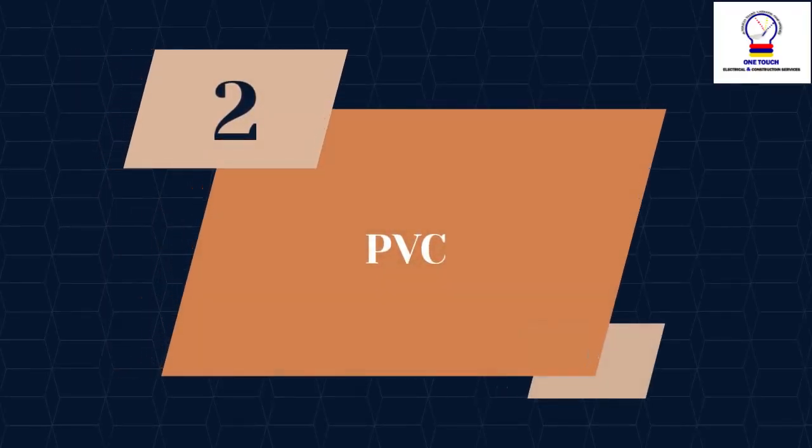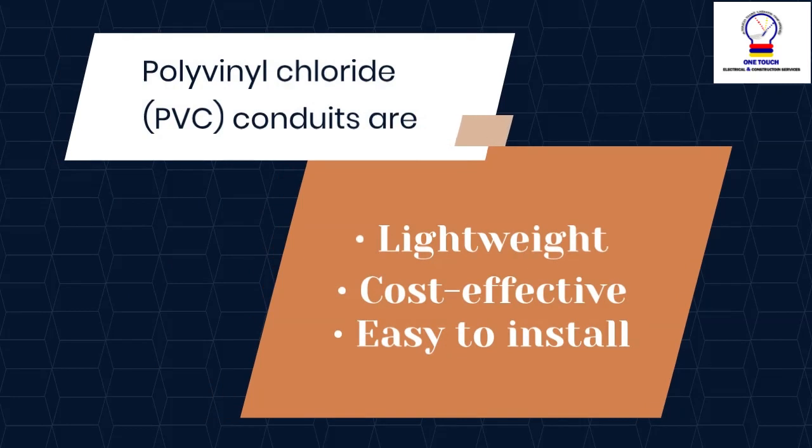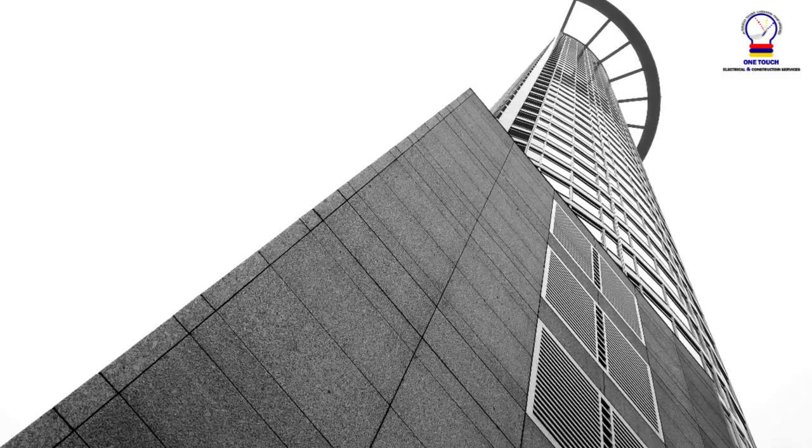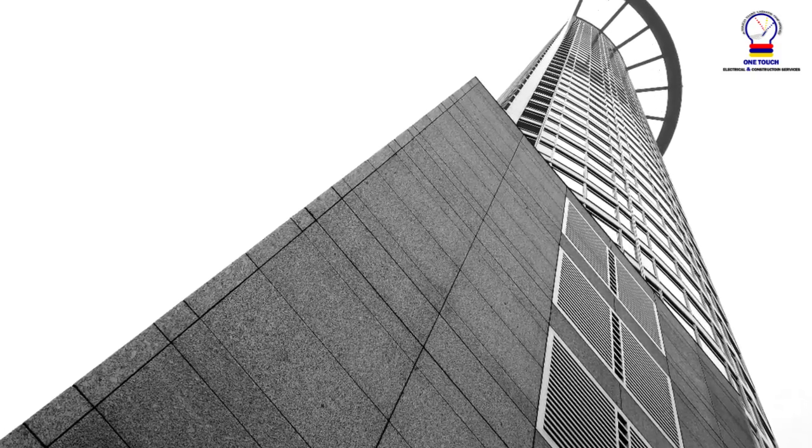2. PVC, polyvinyl chloride. PVC conduits are lightweight, cost-effective, and easy to install. They are commonly used for residential and commercial electrical wiring.